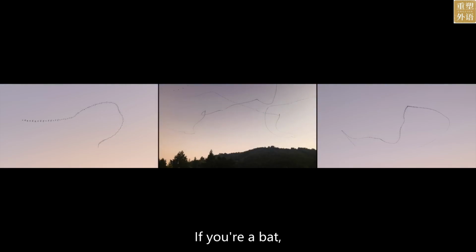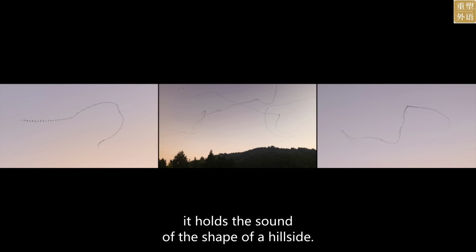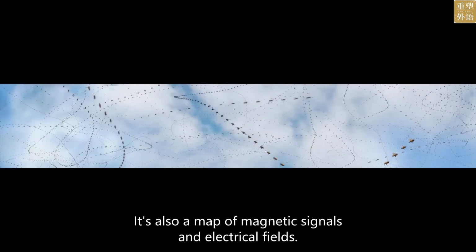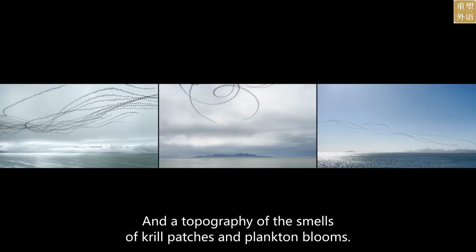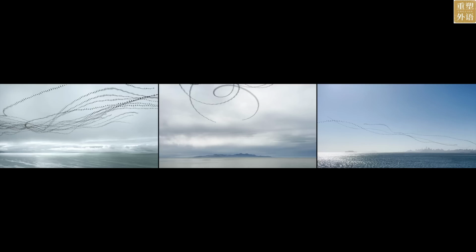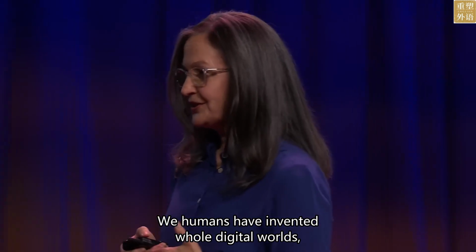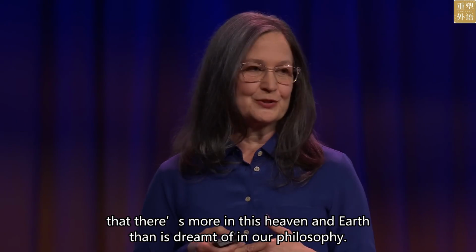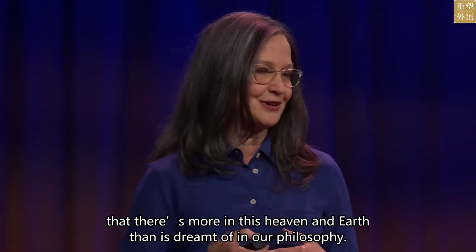If you're a bat, it holds the sound of the shape of a hillside. It's also a map of magnetic signals and electrical fields, and a topography of the smells of krill patches and plankton blooms. We humans have invented whole digital worlds, but sometimes we still need to be reminded that there's more in this heaven and earth than is dreamt of in our philosophy.